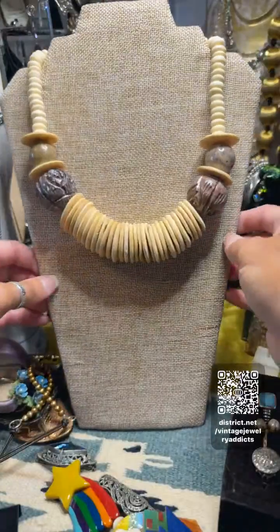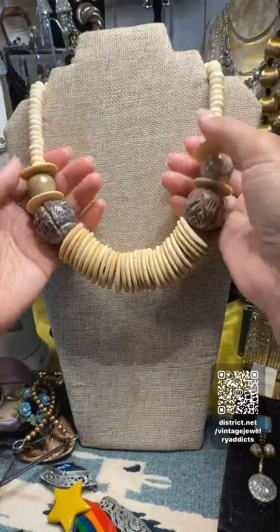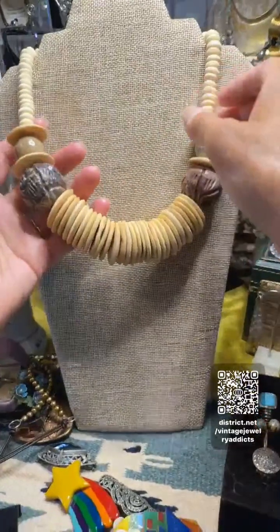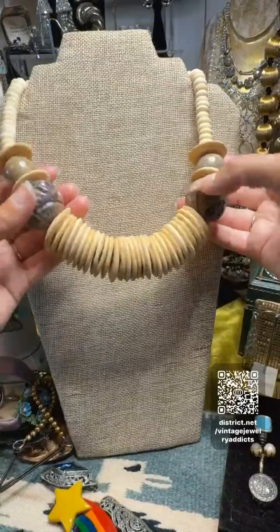But look at that. That's amazing. That's like such a statement piece. But there is weight to it. I mean, because I don't think it's the bone so much. The bone is very light. I think it's these beads, these stone beads. They have good weight.